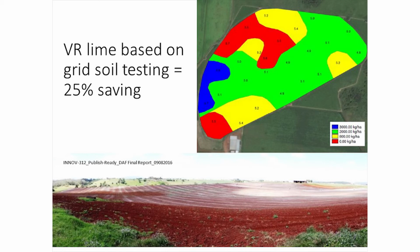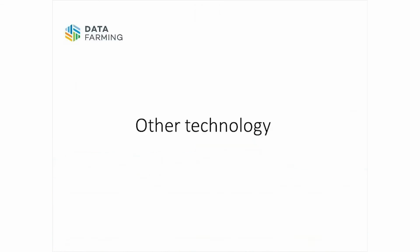25% lime saving just from doing some grid sampling. Didn't really cost them that much, half a pivot. So there is some savings to be made in some of those key inputs to get those soil balances right. So I encourage you to not throw variable rate out the window.